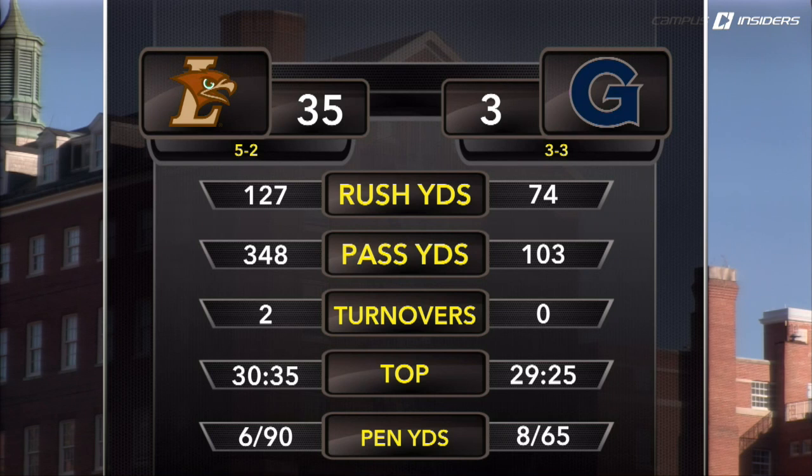You see the stats in this one, and obviously all Lehigh. Yeah, no turnovers by Georgetown, and the fact that they couldn't convert those two turnovers they forced from Lehigh into points ultimately doomed them. Yeah, and obviously you see the passing yardage, the rushing yardage as well. Lehigh has got that offense humming after some early sputters today. They were able to go ahead and really take this one and take control of it and move to 5-2 on the year, while the Hoyas fall to 3-3.